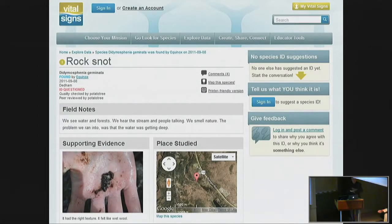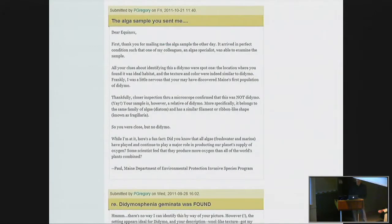Once they've carefully reviewed those data entries, and there are a couple of stages to publish and everything, they hit publish, and their observations are immediately made public on the Vital Signs site. In this case, for example, Paul Gregory from the Maine DEP was immediately notified when there was one of the first rock snot observations that they thought they had made, and their evidence was looked at. He was immediately notified by email. He was able to go in, look at this, and then offer his team comments. And so there's a lot of social sharing built into the Vital Signs web app and so forth around this.